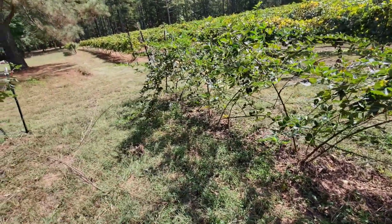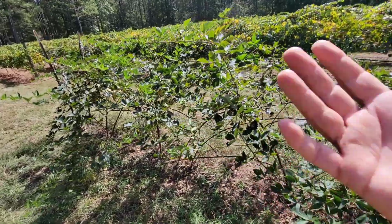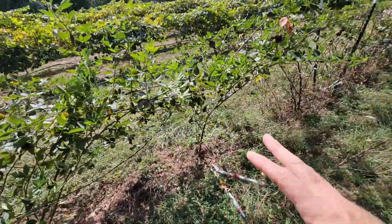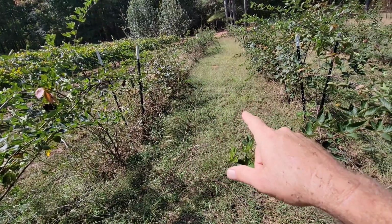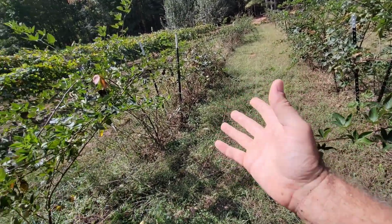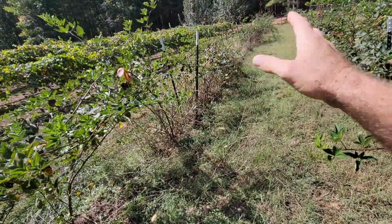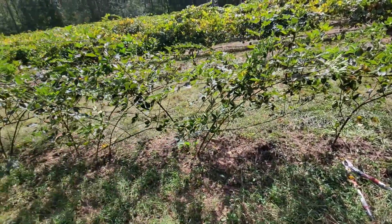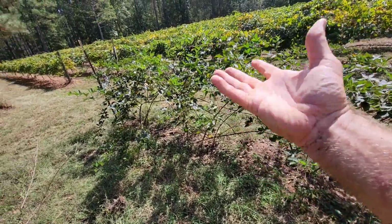Also, while we're doing this, I've been trying to get everything up on the top wire, or as high up on the trellis as I can, and just sort of keep that training going on. You can see a lot of them have gone down into the row here. So as I go, I just pull them out of the second wire, add them over to the top wire, and just keep training them up, just to keep them off the ground, so we don't hit them with the lawnmower, and it'll keep everything up off the ground.